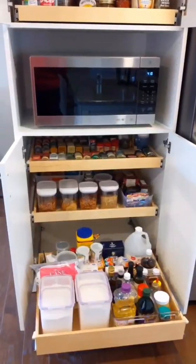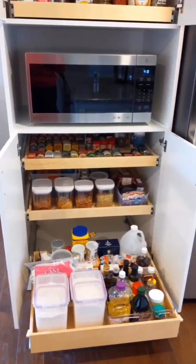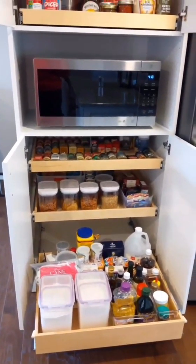Hi guys, I'm in the kitchen, but I'm not cooking. Let's be real. But I can talk to you about food storage, not cooking. Here we go. I'm going to tell you some tips of how you can organize your food storage.